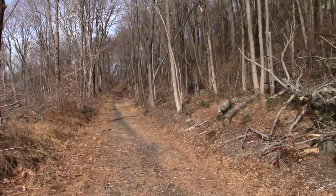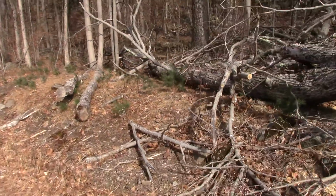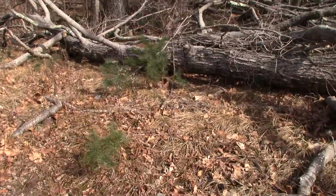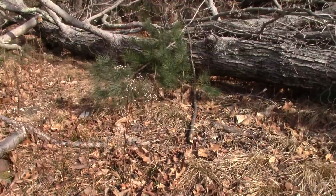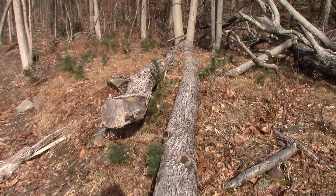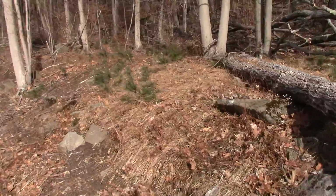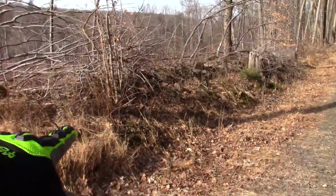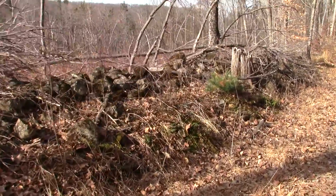Much younger me. Oh, look at this. There's Mother Nature repopulating the land. All these little pine trees, I guess. Look at them all. There's probably about 30 of them here. I don't even know if you can see them. Probably. That's awesome. Repopulating the land, regrowing. And then this whole thing was a stone wall that was just covered up over the years. It's like a little berm with a stone wall on it.